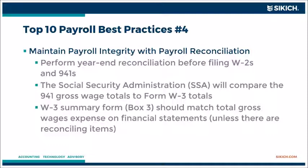You also want to make sure from the accounting side that you do a reconciliation to the total gross wages on the financial statements. Of course, there could be some reconciling items such as pre-tax items that reduce your taxable income that would be reported on your W-3, but it is a good check to make sure that that information balances as well. The IRS video portal does have a video that shows how to reconcile your 941, your W-2, W-3 information, as well as to gross payroll.